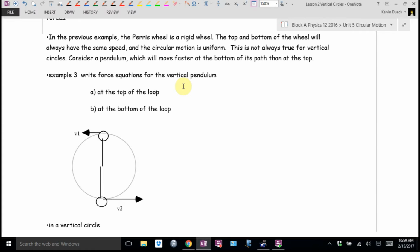Come here. Okay, now I've tangled up this one. Wow.